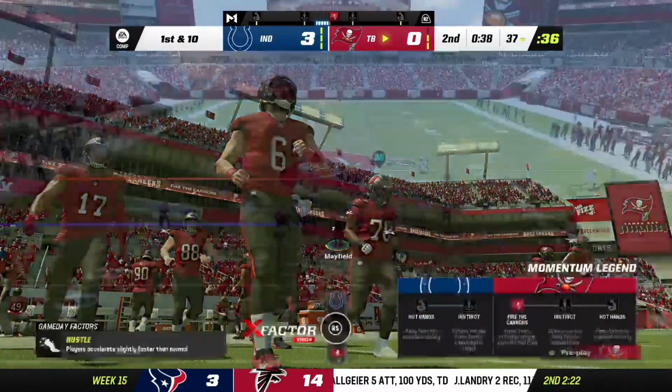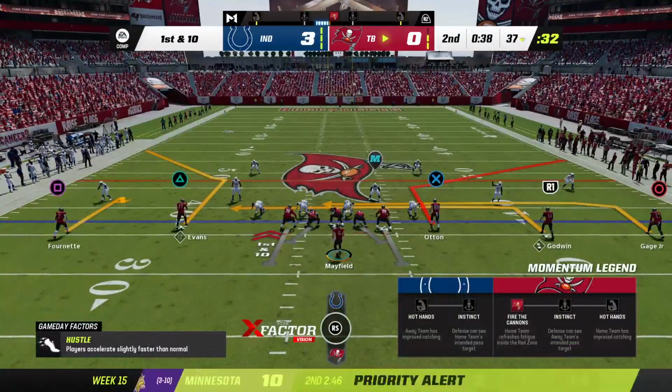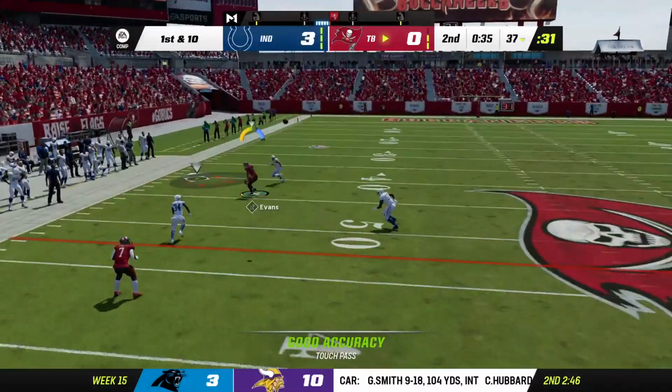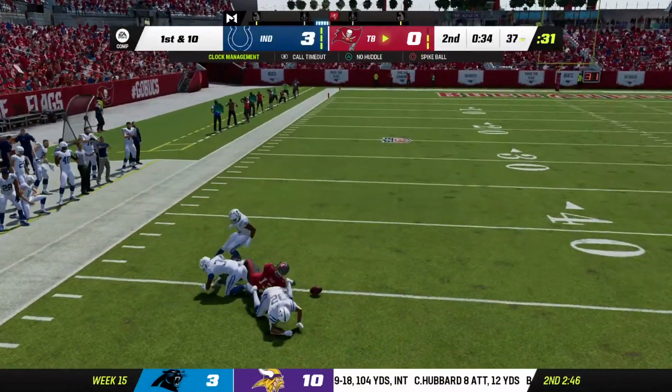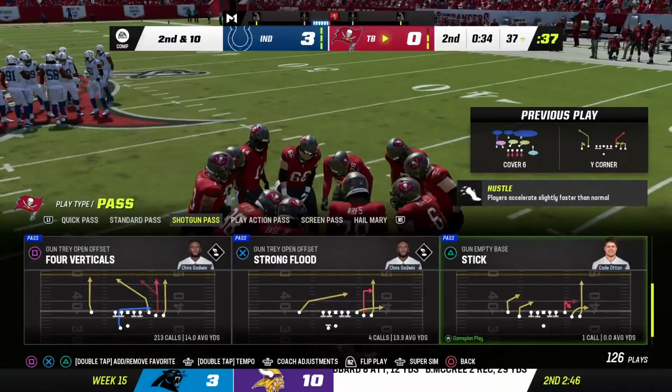Well, the Bucs going to take over now late in this first half. And with great starting field position and a couple of timeouts at their disposal, they'll certainly have the green light here. And this will be incomplete. Physical play on the football there, and it's 2nd down.